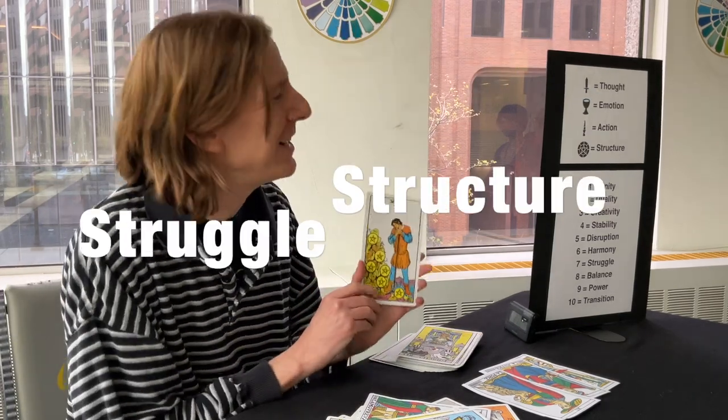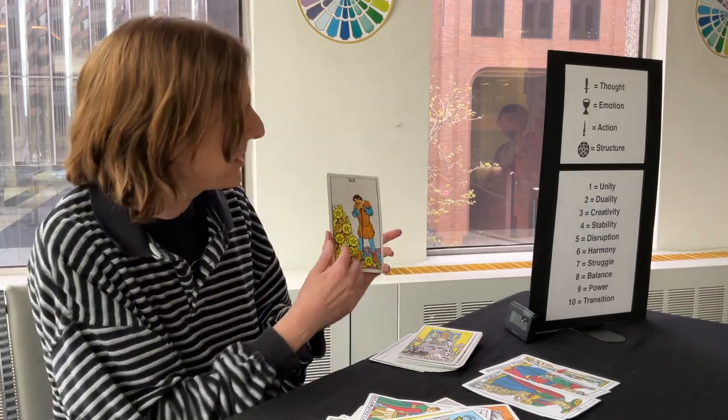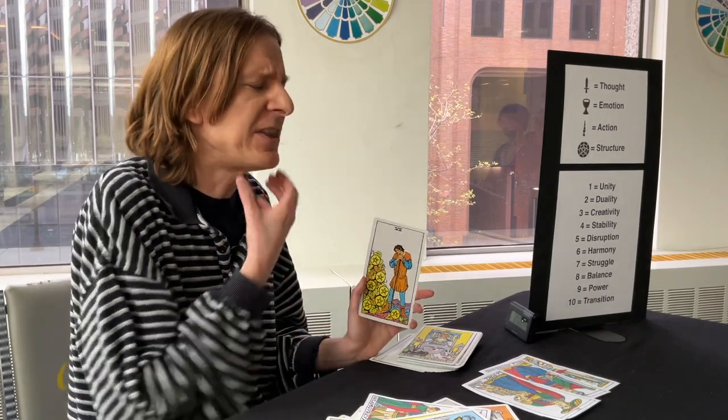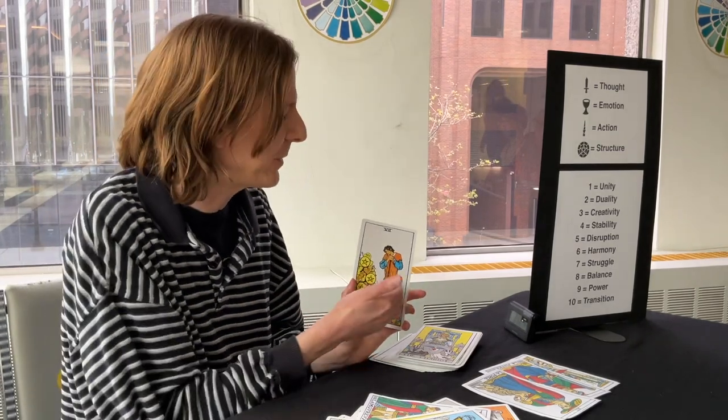Now, this guy is the struggle of structure. So when the crops fail and you see these brown withering crops, what do we do to regain that structure? We have to think on it. Think slowly, because this is slow earth energy happening here with the coins.